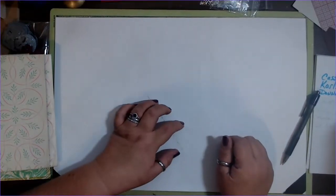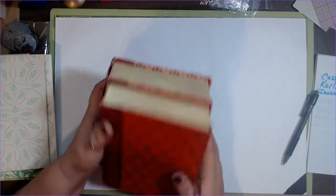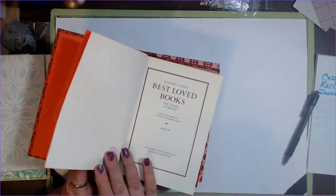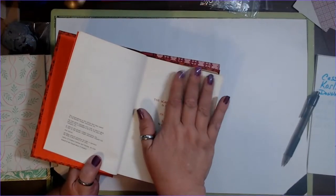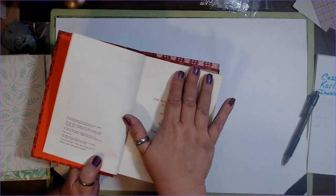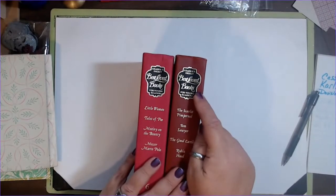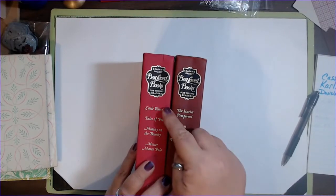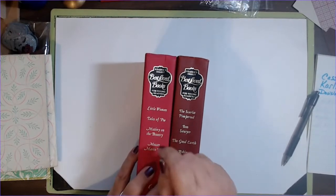So then the other thing that I bought were these right here. And I love these. They still have a little bit of their gold on them. Very little. But this was a set that Reader's Digest put out. And I saw these and I just had to grab them. They are gorgeous. This is a first edition, 1966, and they are the Reader's Digest Best Loved Books for Young Readers, and I have the Scarlet Pimpernel, Tom Sawyer, Good Earth, Robin Hood, Little Women, Tales of Poe, Mutiny on the Bounty, and Marco Polo.